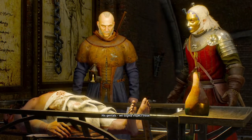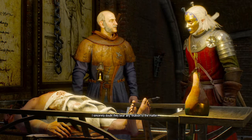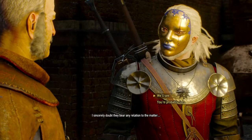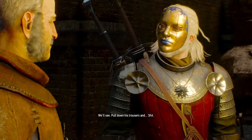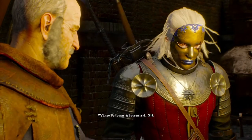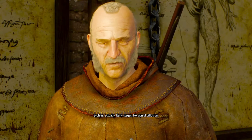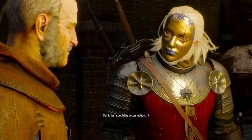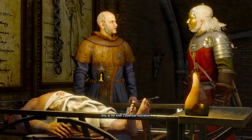His genitals, we ought to inspect those. I sincerely doubt they bear any relation to the matter. We'll see. Pull down his trousers and... Shit. Syphilis, actually. Early stages. No sign of diffusion. Think there could be a connection? Only as the killer's potential motivation.